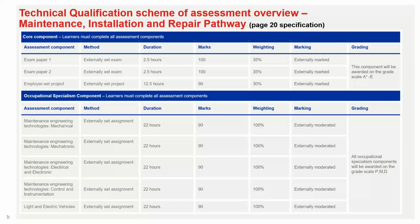So for the assessment, hours across all, marked by yourselves and externally moderated. We've got that core component right at the beginning, which is exam paper 1, which is going to be externally set, 2.5 hours long, 100 marks, and the same for exam paper 2. And then we've got that employer set project for the maintenance, installation and repair pathway, which has an allocated 12.5 hours. And again, that's going to be 90 marks. Those 3 papers together will give you an overall grade of A* to E.